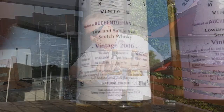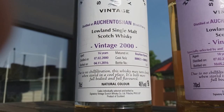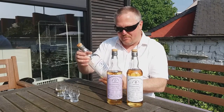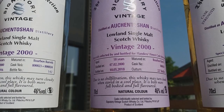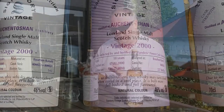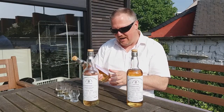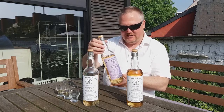So this first one is a vintage 2016, distilled on the 7th of February 2000, and is composed of two bourbon barrels. The second one was distilled on the very same day. It was also distilled on the 7th of February 2000, but this was matured until the 10th of May 2018, making this an 18 years old. As you can see, this is a single cask bourbon barrel.